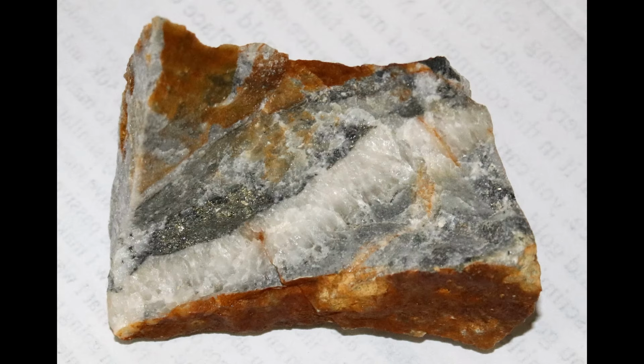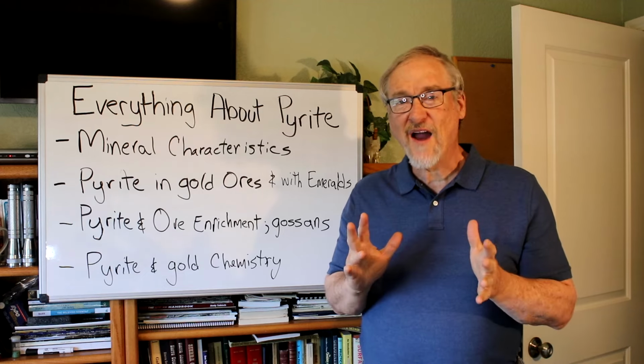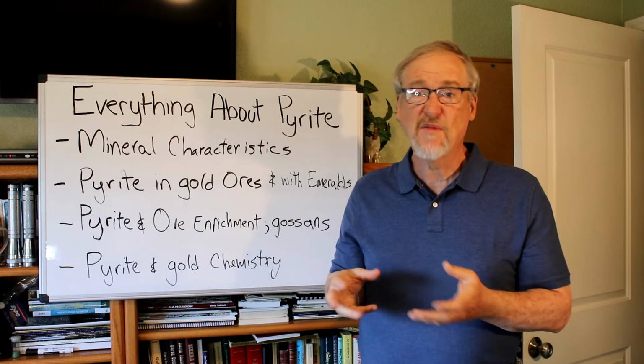Pyrite is not always in pure form. It can be closely associated with other sulfides, including things like sphalerite or galena. This is a piece of gold and silver ore with pyrite and other sulfides. The darker clots of sulfides include things like silver sulfides together with the pyrite, and then, of course, the white quartz.